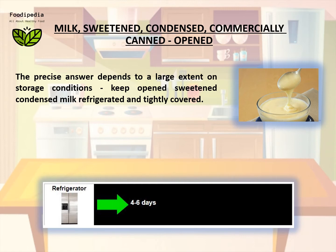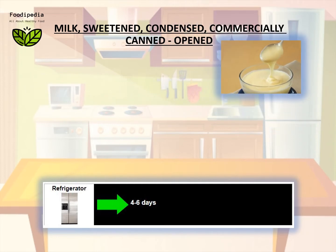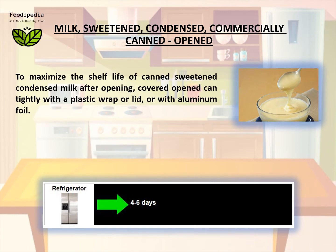Keep open sweetened condensed milk refrigerated and tightly covered. To maximize the shelf life of canned sweetened condensed milk after opening, cover the open can tightly with plastic wrap or a lid, or with aluminum foil.